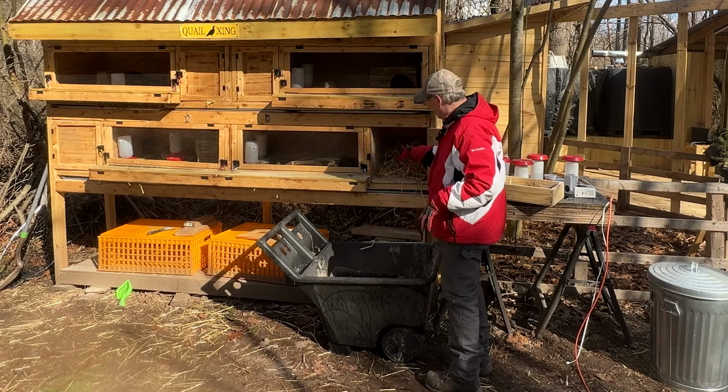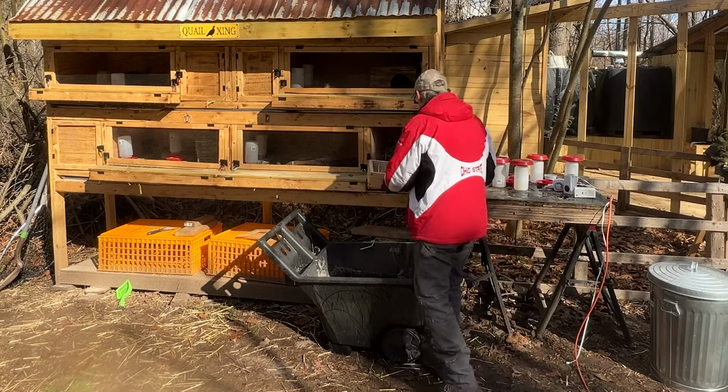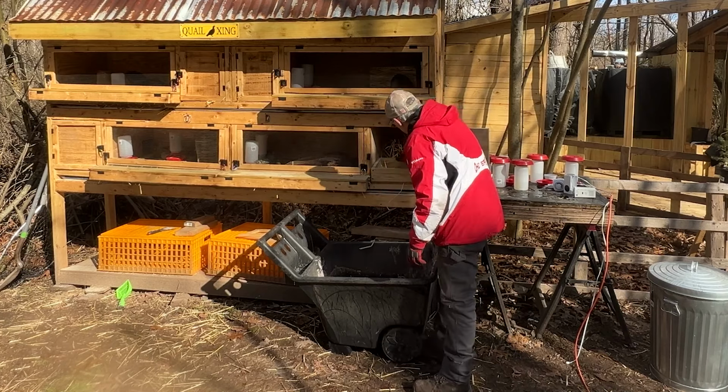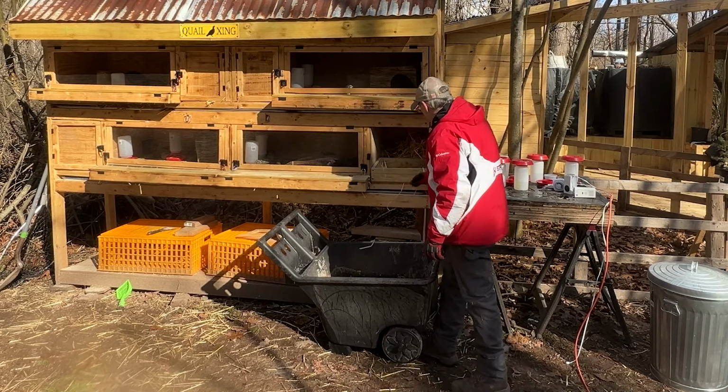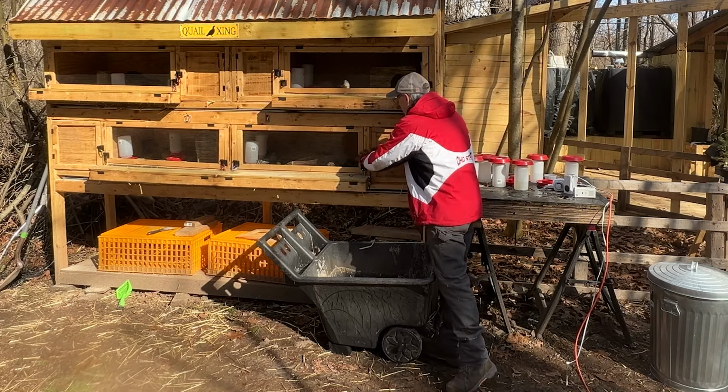I'm not gonna pat it down, I'll leave it like that. Sometimes they like to burrow into it and make little cave nests for themselves. Try to slide the sand back in. And Quail Condo number one is done.